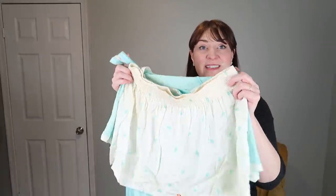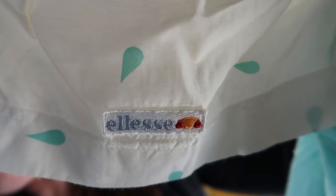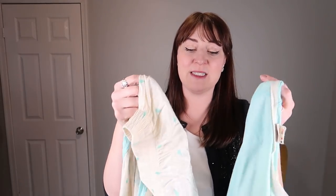I have a few things to show you that I'm not going to try on, and you'll see why. This is a three-piece set from Elesse, and I've seen that brand before, but I've never heard it, so sorry if I pronounce it wrong. So it's a t-shirt, a tank top, and a little skirt. It's so darling, love the color palette here.